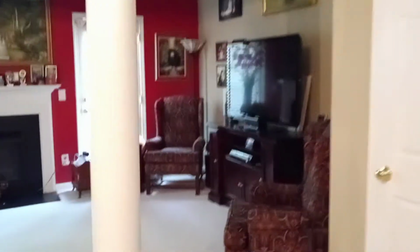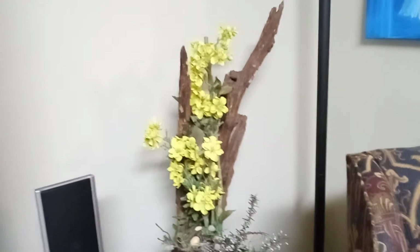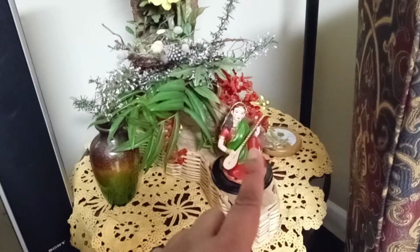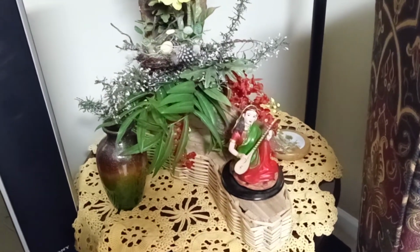And it's not just the flower arrangement I like to do. I have to add stuff to it, different materials. Like this one, I got this wood from a beach. My family brought it to me. So this is just a wooden piece we found on the beach, and I painted it, put some flowers, and I kept a pot, and I kept the lady with the veena.